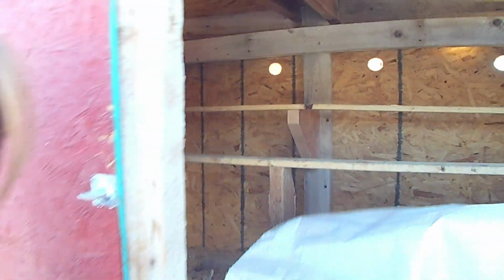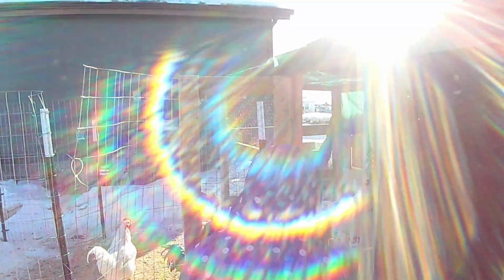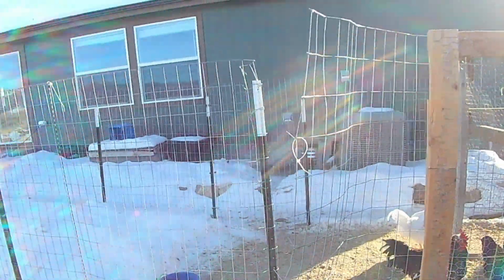I haven't seen the other eggs yet. So 7 eggs isn't too bad, is it, girls? Especially because some of the days in the winter we've only been getting 4 eggs. So 7 eggs is pretty nice. Yesterday, when I went out, we actually had 9 eggs, and that's phenomenal. That's what I was getting in the summertime.